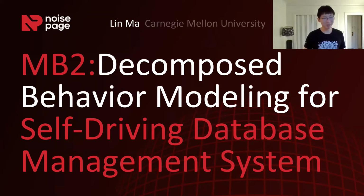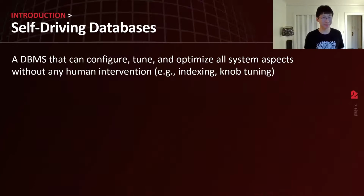Hi, I'm Lin Ma from Carnegie Mellon University, and today I want to discuss MB2, a decomposed behavior modeling framework for self-driving database management systems. Database systems are essential for data-driven applications, but they are also becoming more and more difficult to manage given their growing complexity. Self-driving databases aim to address this challenge by autonomously optimizing all system aspects, such as indexing and knob tuning, without any human intervention.